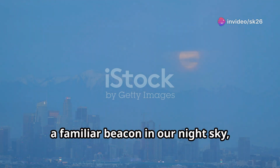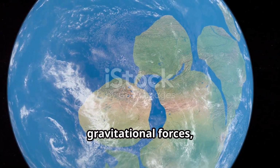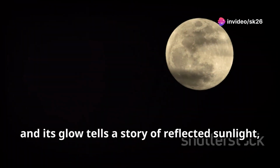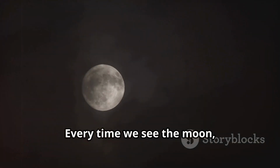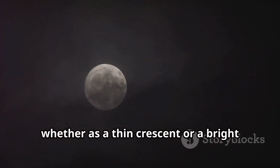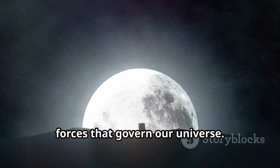The moon, a familiar beacon in our night sky, embodies a complex interplay of gravitational forces, reflected light, and orbital dynamics. Its phases are reminders of the dance between celestial bodies, and its glow tells a story of reflected sunlight, distant impacts, and billions of years of cosmic history. Every time we see the moon, whether as a thin crescent or a bright full circle, we are witnessing a testament to the forces that govern our universe.